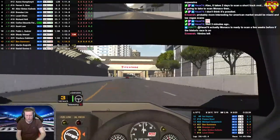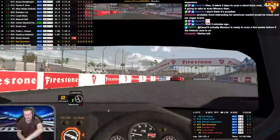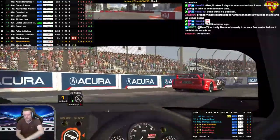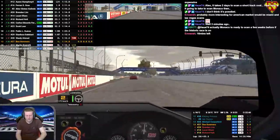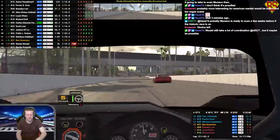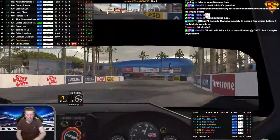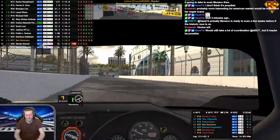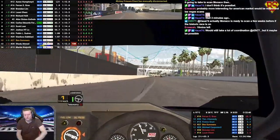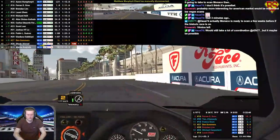I remember cutting that too much on the Lotus or whatever it was, and I hurt my wheel. I just cut it too much and clipped the wall on the inside. I remember that now. This car is really tricky to get acceleration out of that kerb. Bumpy.